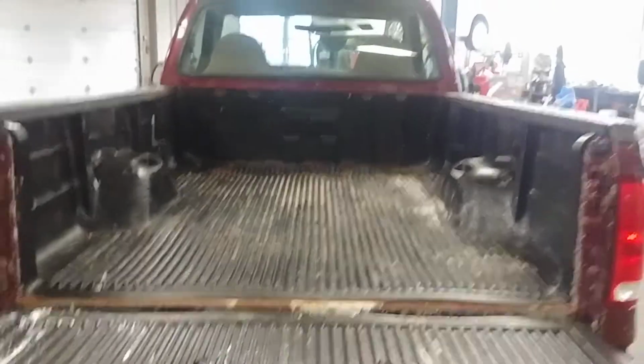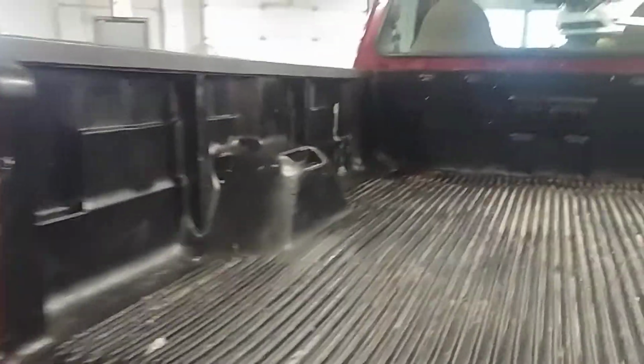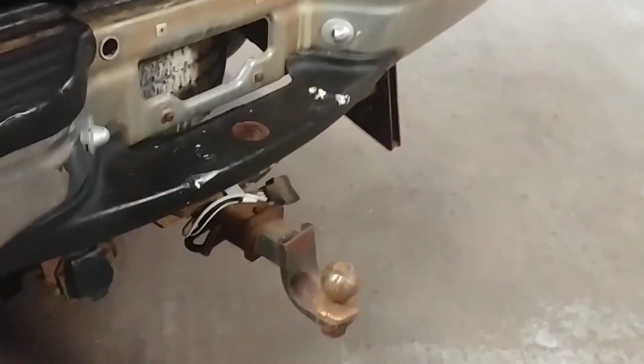All right. Some more stuff here, as you can see. All right. Got your tow hitch back here. Apparently they had something attached here that would come up and down like a lift.